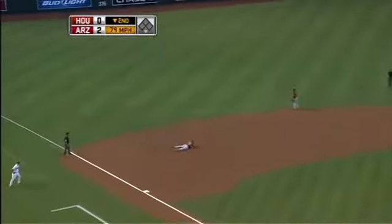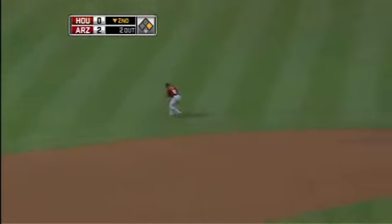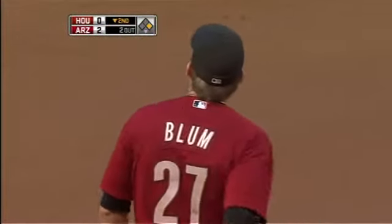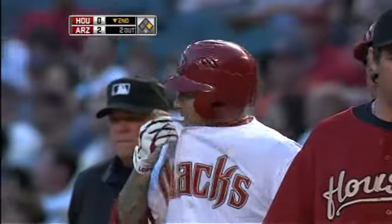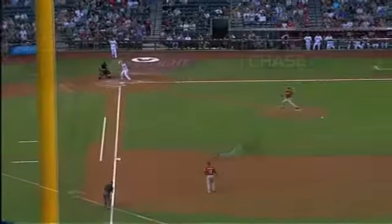Hot shot on the breaking ball, and he turns it right around. Good night for Felipe Lopez. 2-for-2 already. Did it on the fastball. This time he gets the breaking ball, stays down very nice and gets it right by the diving Blum, third base.